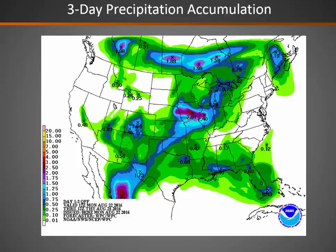So our 3-day precipitation accumulation here, basically the wettest will be across the Arizona Strip and southwest Utah, also across the Sierra chain, but a lot of Nevada will have a tough time seeing measurable rain reach the ground.